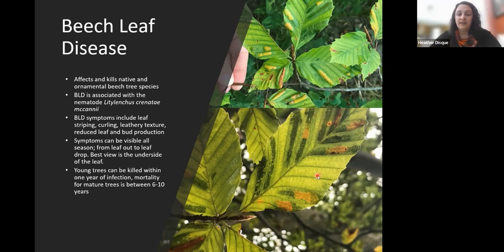The symptoms here you can see are this leaf striping in between the interveinal spaces, as well as this really bright yellowing necrotic tissue in between. You can see that yellowing here is what it looks like. This bottom picture is looking up from the underside of the leaf. This picture here is looking at the top of the leaf. A lot of the symptoms are easier to view from the underside of the leaf. So if you're looking for beech leaf disease, looking at the underside of the leaf, looking up into the canopy, is a lot of times where you can see the disease. Just with the light, it brings out that discoloration pretty quickly.